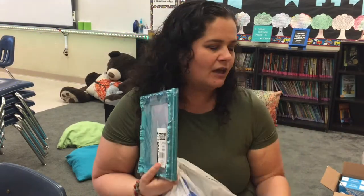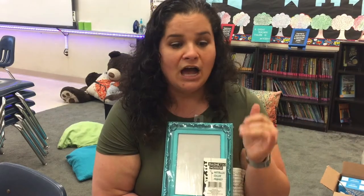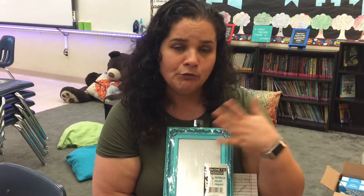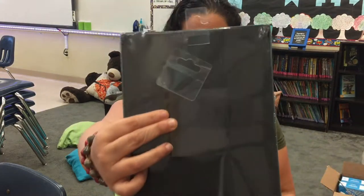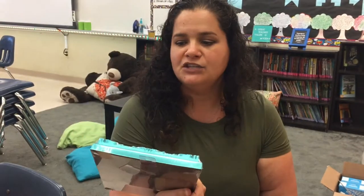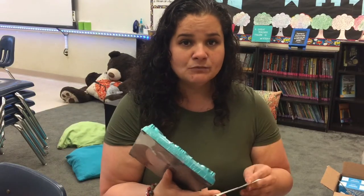And last but not least, I have a little sketch of what I'm planning to do with this mirror. I want to open it right now on camera because it has a film on the actual mirror, and I want to make sure that it's a clear reflective mirror, that you can see a clear reflection of yourself, because I plan on doing something with it. It's a magnetic mirror, so it has a magnet on the back. There were 2 different styles that I noticed: this teal metallic color, and a black one. I don't know if I want the teal or the black one, but I'm just going to keep the teal for now. But this is what I'm planning to do with it.